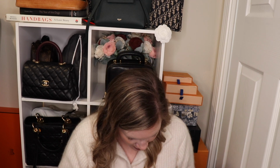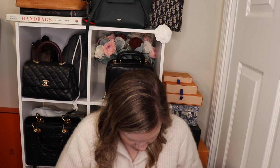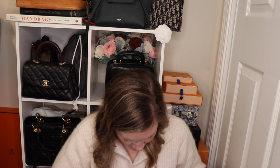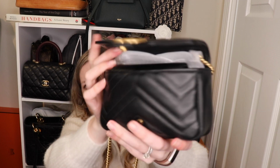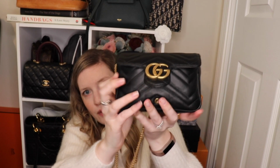This is my Gucci, I think they just call it a small wallet. It is a true wallet, it is not just a card holder. And it is a little too wide to go in here. I mean, I can get it in. I'll show you guys. It is in, but it is not going to close. It almost closes, but it is not going to close.